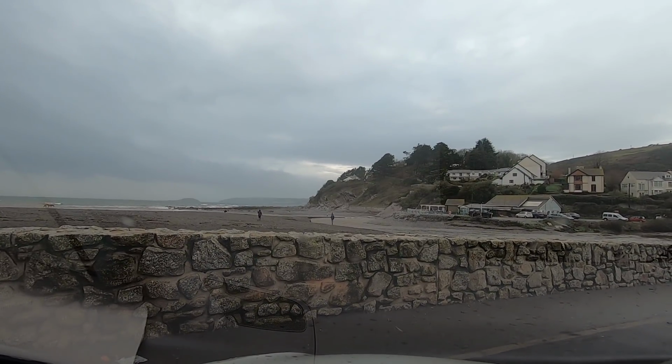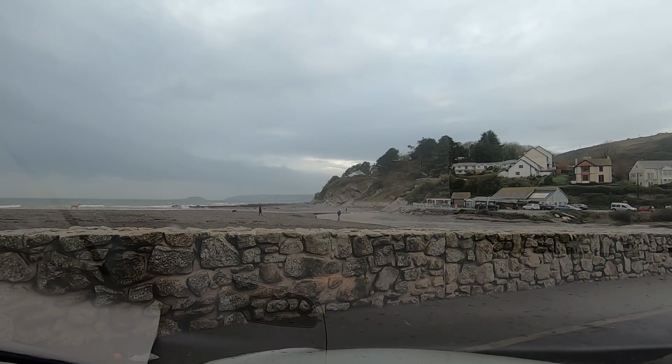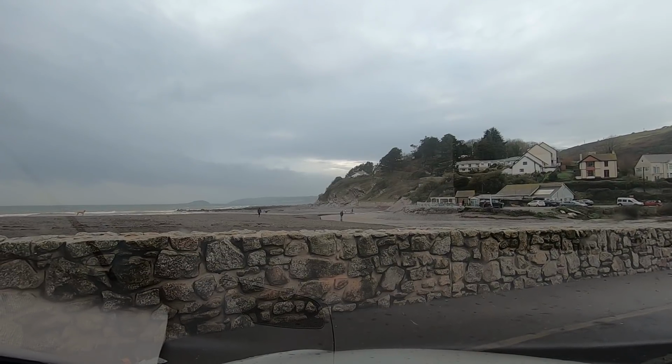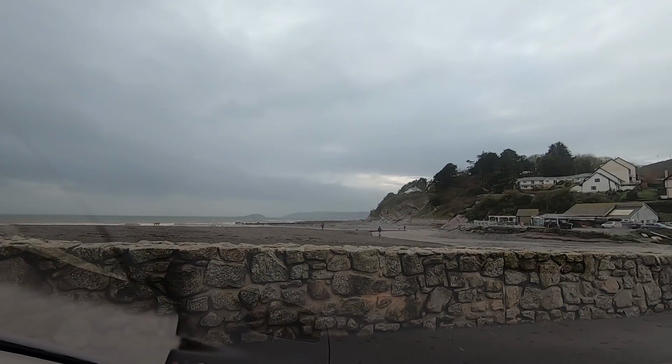Well, we've arrived at Seaton, and looking at the way that River Seaton is flowing into the sea there, I don't know that it'll be a mudlarking day today because we've had horrendous storms, but there's certainly a beach worth investigating, so let's go see what we can find.